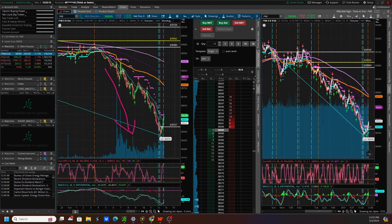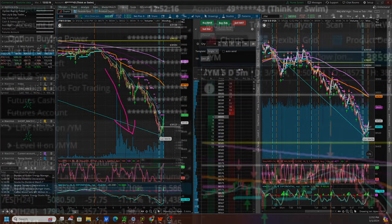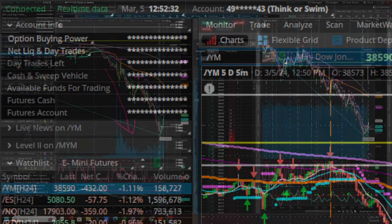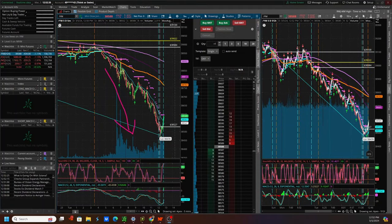If you look at all the indexes here, which I'm going to bring up, you can see that all four of them are pretty much negative, at least 1%. The Dow was down at least 500 points at one point. S&P 500 down 1.12%, and then NASDAQ was actually down 2.5% earlier. And essentially, I just want to run through this trade.